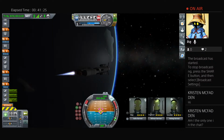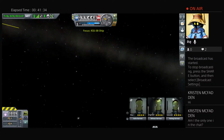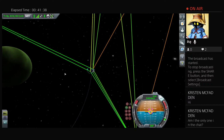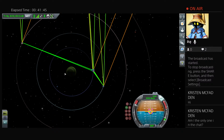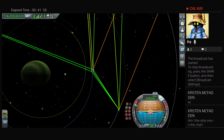And prepare to stage. Let's go ahead and stage now. Go back to our map view. We should very quickly be leaving Laythe's sphere of influence. We have a little bit of time to stay in Joule's system view, so we'll stay here for now until that exits Laythe's sphere of influence. And we'll watch it as it leaves Joule's.